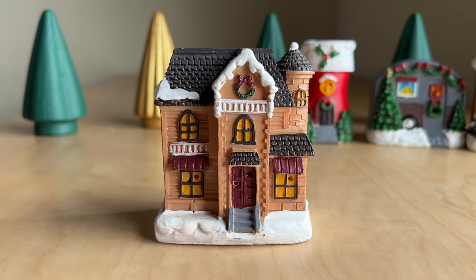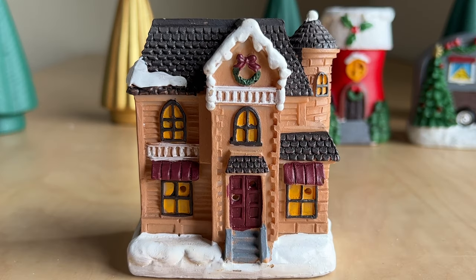Next, we have this beige house that's kind of like a Victorian house with its rounded tower on the right side. And the first floor windows has an awning above the windows, and has three steps and a wreath on top and some balconies. It looks like it could be a haunted mansion or not.